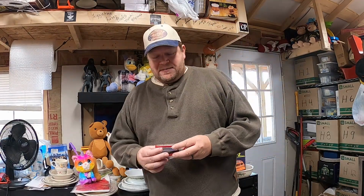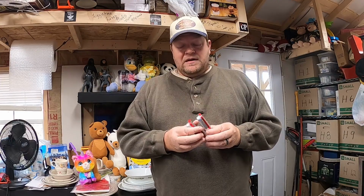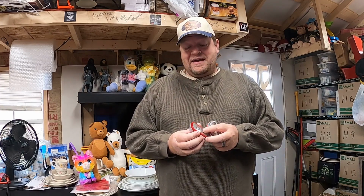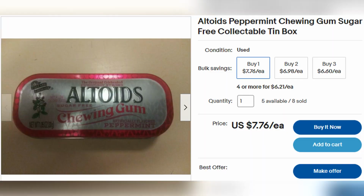And I'm sure you've heard me talk about these all the time. These are little empty Altoid tins. Came out of the bucket that she got down in Florida. They're still paying off. Yeah, it says we're down to 11 of them. We had tons and tons of these. But we're into these for, I would guess, maybe a nickel a piece, if that. But they've already paid for themselves. But anyway, the two of these sold together for $12.